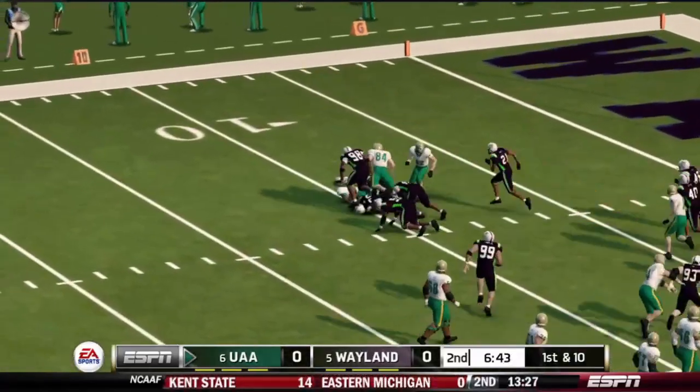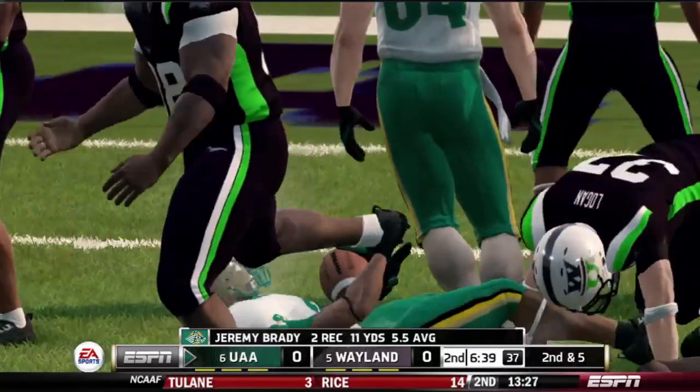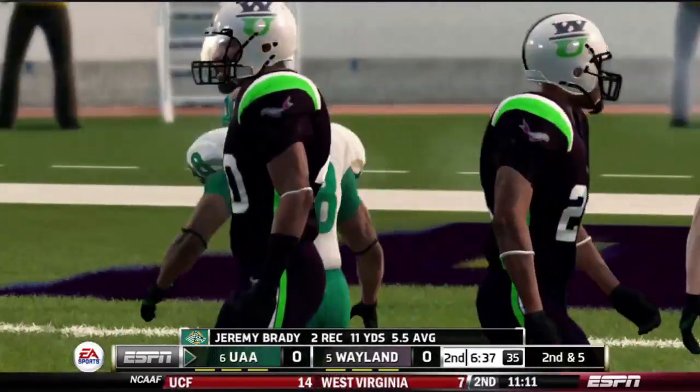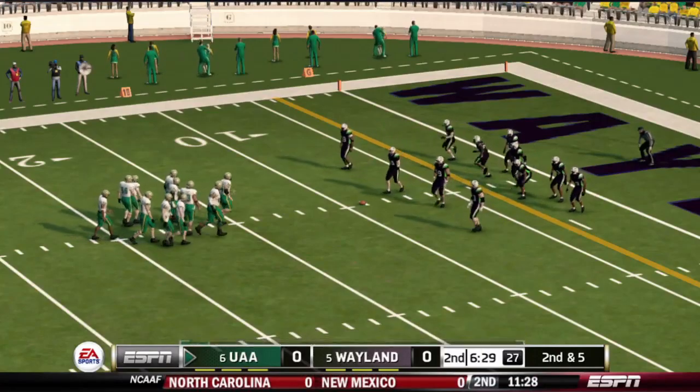Halfback's got it on the quick throw. And down he goes at about the 9-yard line. That's a gain of 5. That brings him second and 5. We've got a second and 5. Ball on the 9-yard line.